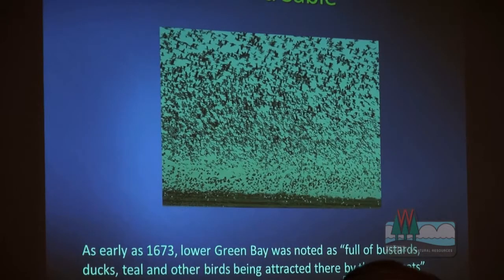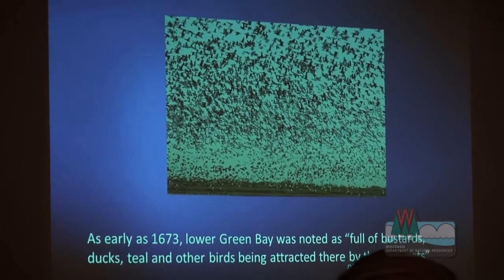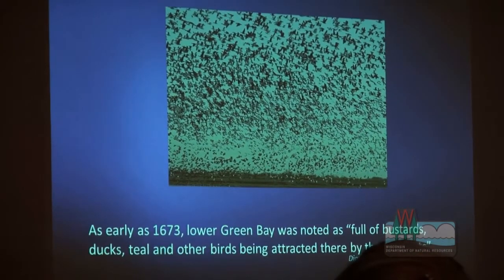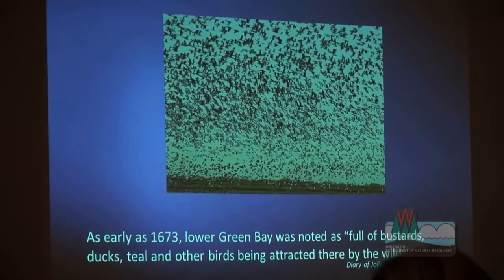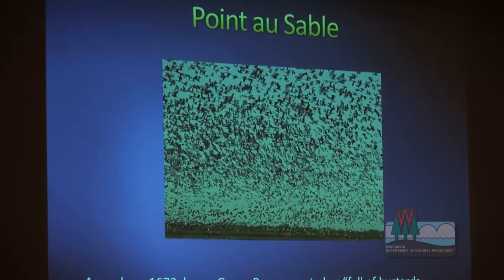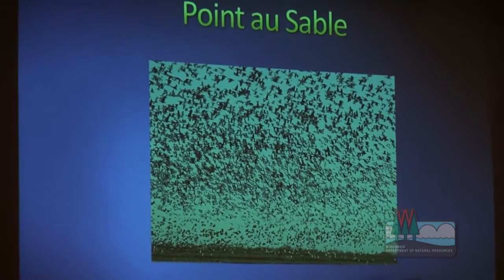But we do have some first-hand accounts of waterfowl. And here's a statement that came from the diary of Joliet and Marquette. They said that the bay was full of bustards, ducks, teal, and other birds attracted there by the wild oats. There are no bustards here. Presumably they meant bitterns or herons or large wading birds, I guess. But it was an impressive place, impressive enough to be mentioned in these diaries going all the way back to the 1600s.